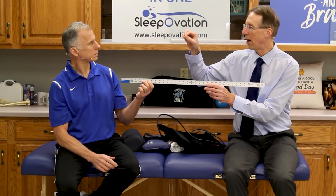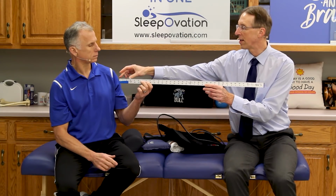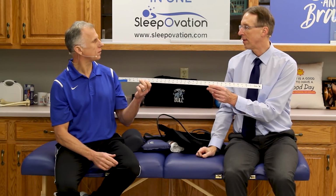Rather than just heating up the outside surface of your back, it's going down into the joints a bit, as well as the muscle. Each vertebra has 2 joints, those facet joints, if you will. You need to get those warmed up and get some circulation in the area. Very good point, Brad.